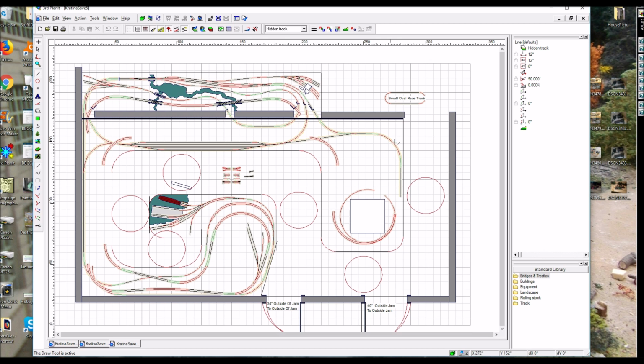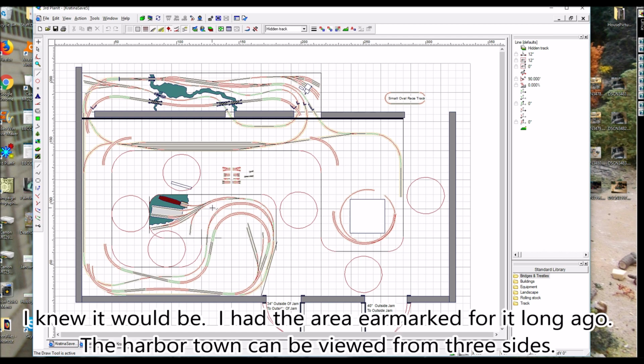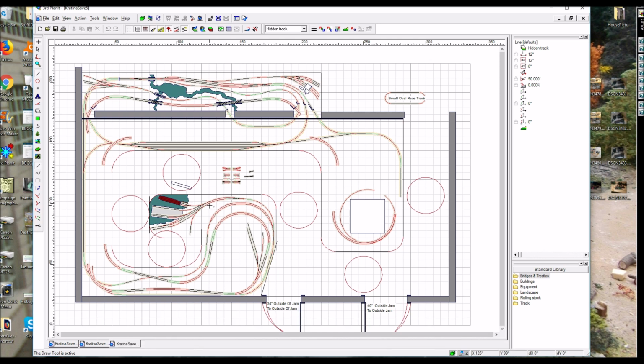Here I've connected up the Ys at the end of the staging area, and I've worked on the 2 towns in the southern area of the plan. The 3-foot wide peninsula is a perfect location for the harbour town that he wanted, with the wharf, and although he didn't ask for it, I found space for a car float, which is often very desirable in a waterfront scene. And I've connected that up with a short branch line from this passing siding.